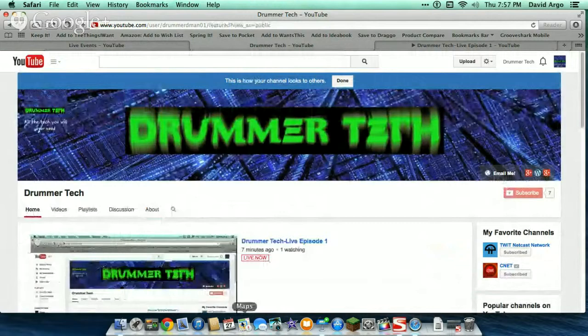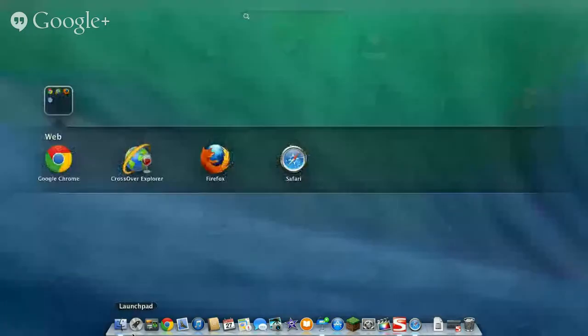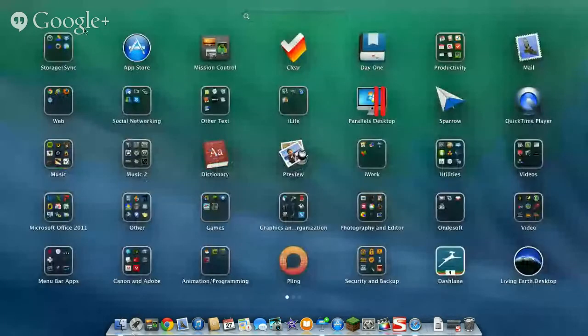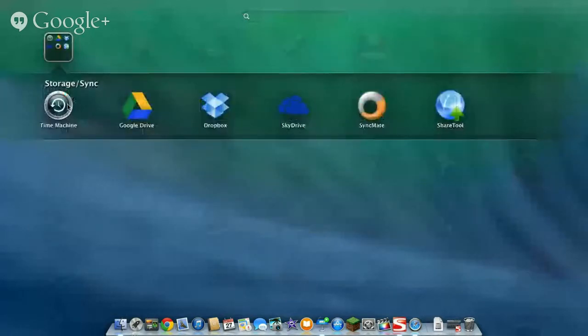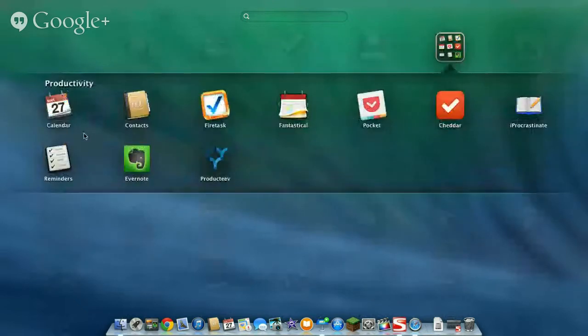So now I'm going to, before I have to leave, give you what's on my Mac. So let's go. So first up here in Storage and Sync, I have Time Machine, of course, Google Drive, Dropbox, SkyDrive. It's now called OneDrive. I haven't updated it yet since then. I have SyncMate, which I don't use that much anymore, and ShareTool. And here I have the Mac App Store, of course, Mission Control, Clear, Day One. And then here is my productivity folder.